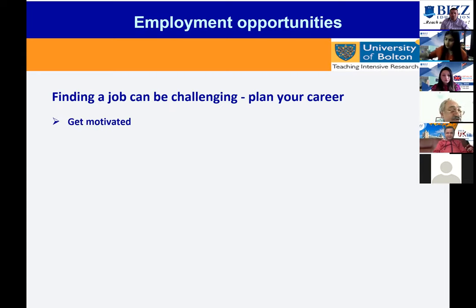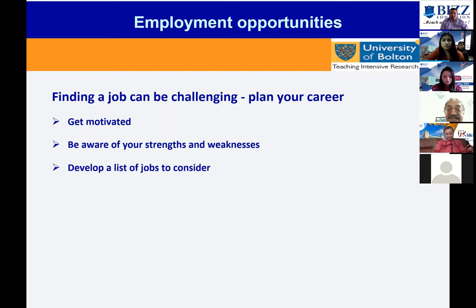One of the key things about planning a career is you need to be motivated. Nobody's going to do things for you. You need to do things by yourself. Motivation is very key. Try and be aware of all your strengths and weaknesses. Focus on your strengths and don't worry too much about your weaknesses. We can't all be good at everything. Try and develop a job that you might want to consider based on your academic studies and what you might intend to study. Do the research, get the information.